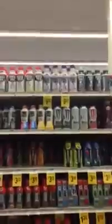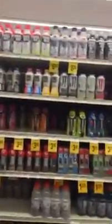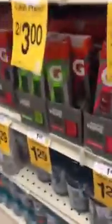Hey, what about those Gatorade energy chews, a.k.a. gummy bears? Yeah, there's sugar in those, too. That's all they are, is gummy bears. And they're expensive, $1.30. That's not going to do anything for you.